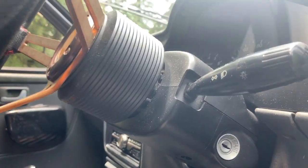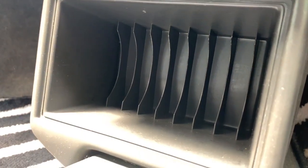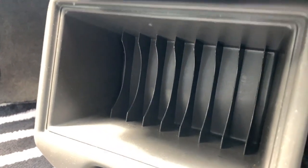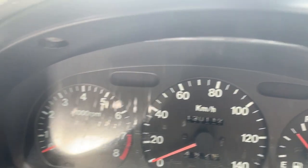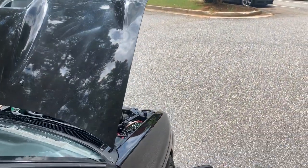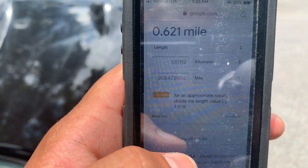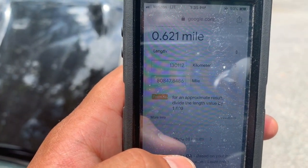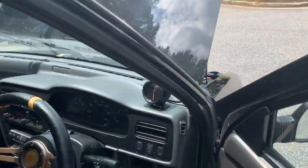What did I just do with the key? Come on now. Oh, you got a little cubby down here too for your cassettes. How freaking old school is that? All right, I think I put the key in my pocket. Oh yeah, car's got 130,112 kilometers. That is 80,847 miles, so 80,850 miles, we'll call it that. Keys back here, whoops.